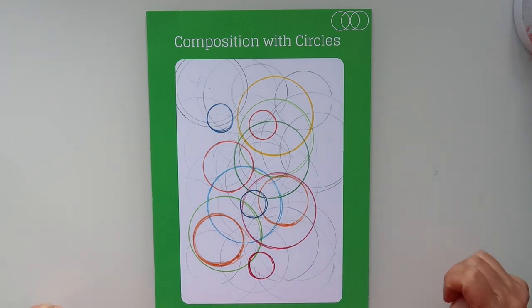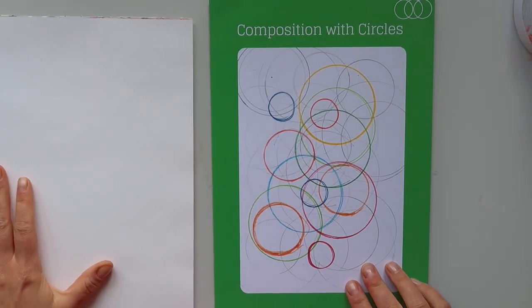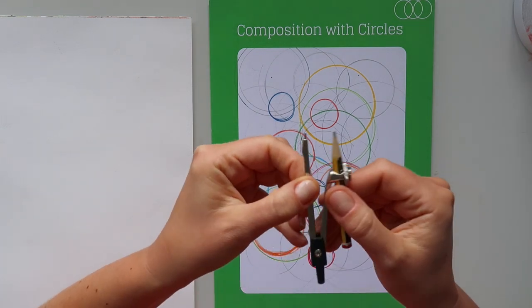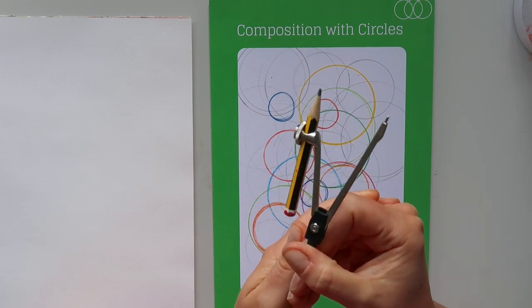How do we make a perfect circle? Do you know? The best way to do that is to use a special tool used often in mathematics. And this tool is called a compass.